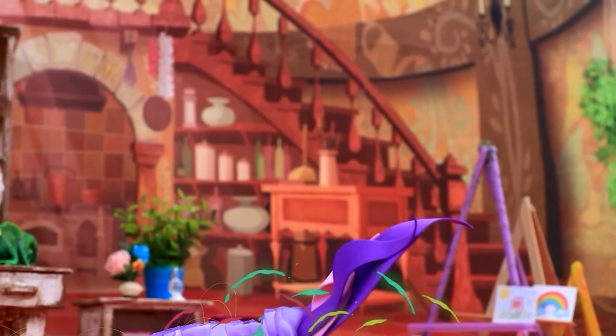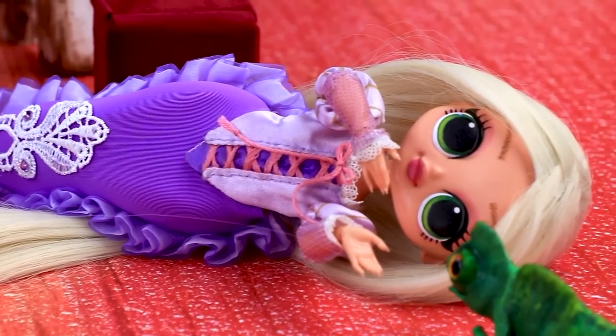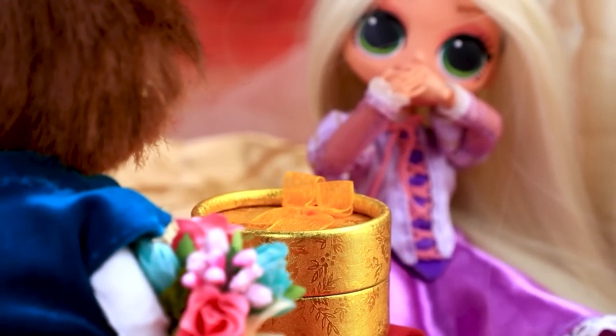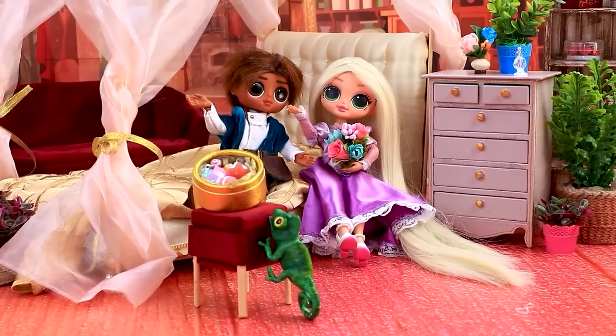Legs turned into a tail. The chameleon is shocked. Oh no, is this a prank? Legs are back. Shoo. Honey, this is for you. There are sweets inside. It was just a dream.